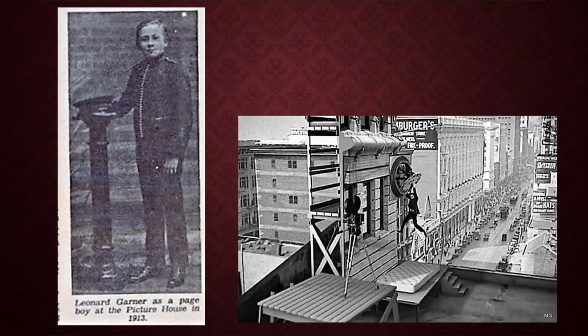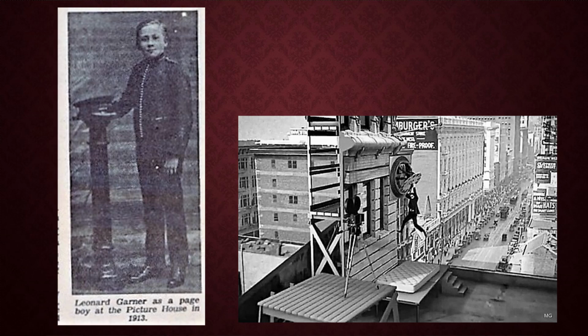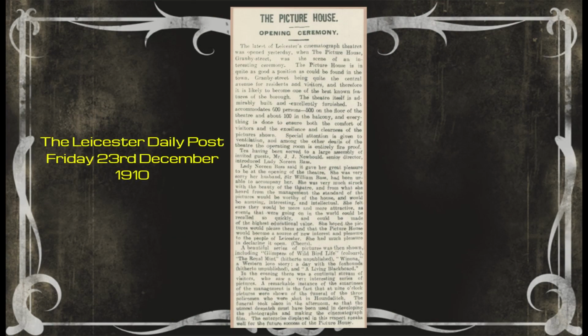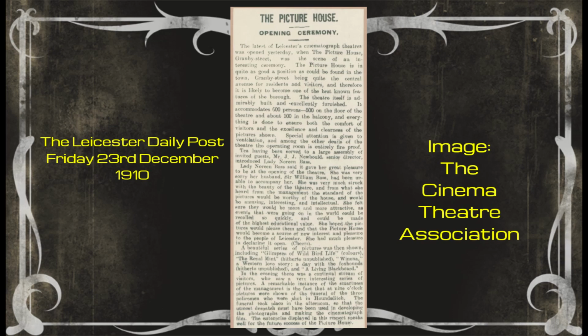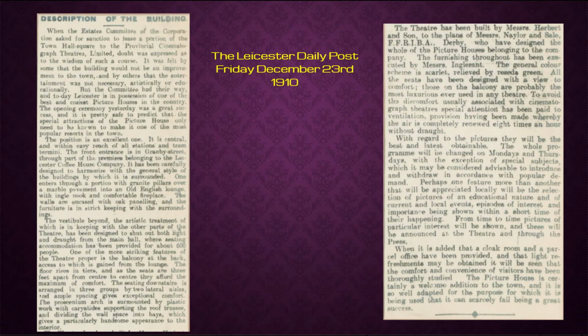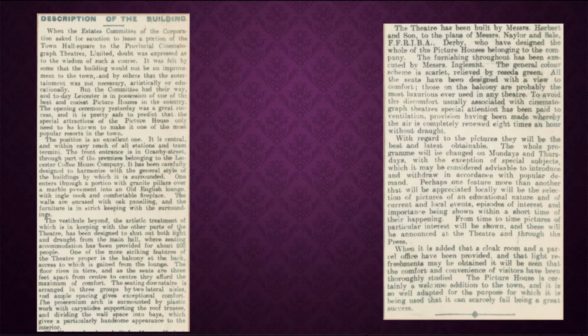Now, here's a quote from the Leicester Daily Post, Friday, December the 23rd, 1910. It says, "One of the more striking features of the theatre proper is the balcony at the back, access to which is gained from the lounge. The floor rises in tiers, and as the seats are 3 feet apart from centre to centre, they afford the maximum of comfort. The seating downstairs is arranged in 3 groups by 2 lateral aisles, and ample spacing gives exceptional comfort. The proscenium arch is surmounted by plastic work with caryatides supporting the roof trusses and dividing the wall space into bays, which gives a particularly handsome appearance to the interior." They could write in those days.